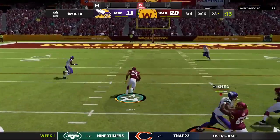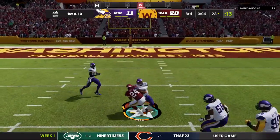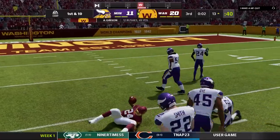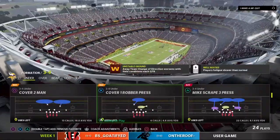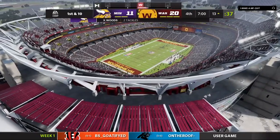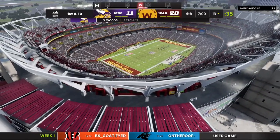They'll run on first down. It's Gibson. And down inside the 15 he goes. We are through 3 quarters here on NFL Kickoff Weekend. We'll return with more after this break.